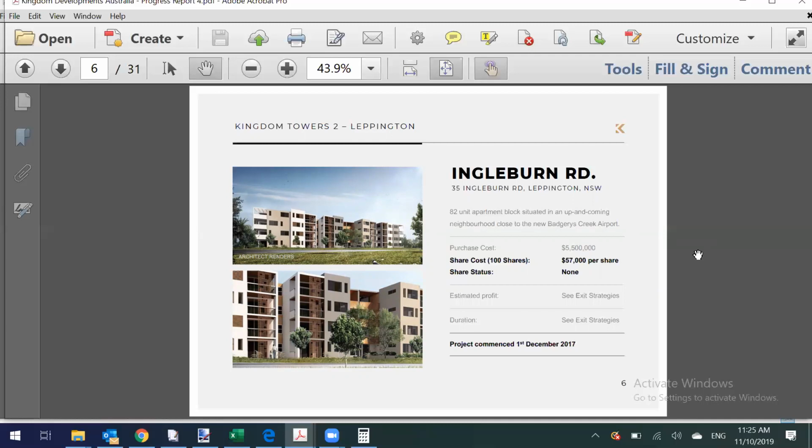Is he trying to sell shares in a project? 100 shares, which is 5,000. Yeah, this is his equity raising status. So what they do is they sell shares in the project, and when these guys buy the shares, they get a return on that project.